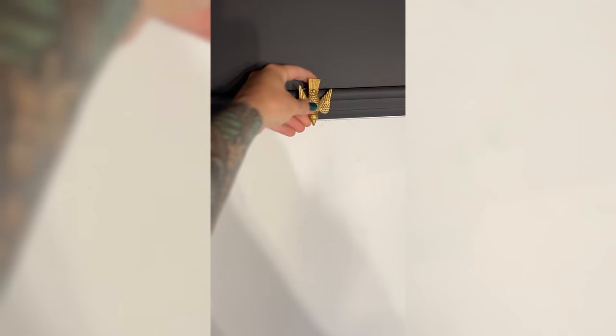Here are my bird hooks. Ooh, they look so good. I'm so excited about those still. I think they're just so snazzy.